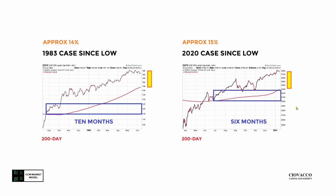This is a little bit different here. In the 1983 case, the date of the signal, it had been 10 months since price touched the 200-day moving average. The present day, it's quite a bit less than that, only 6 months. We tagged the 200-day moving average last in the summer.